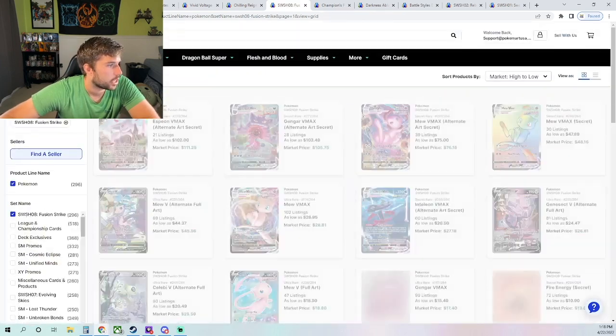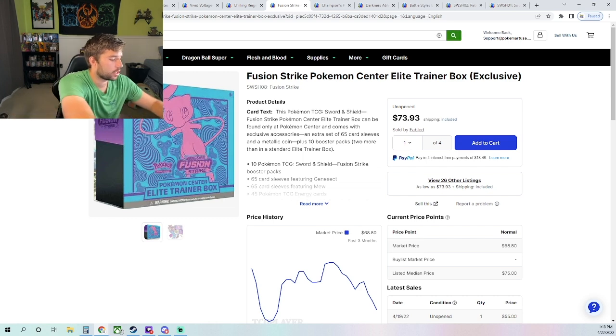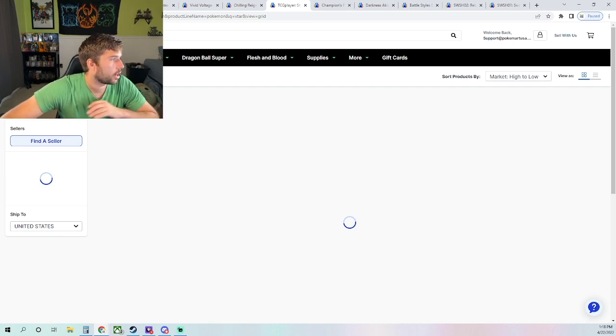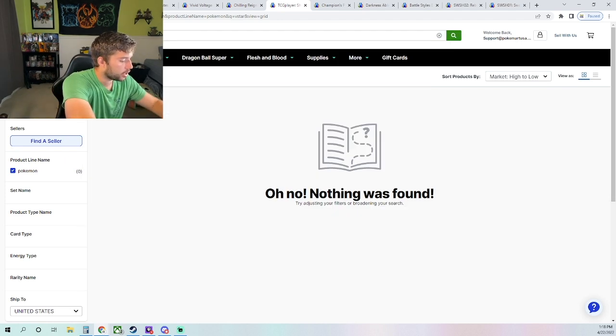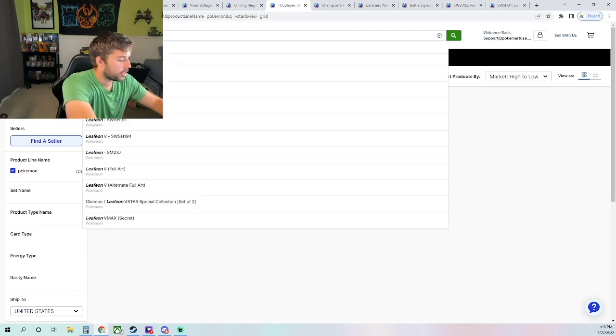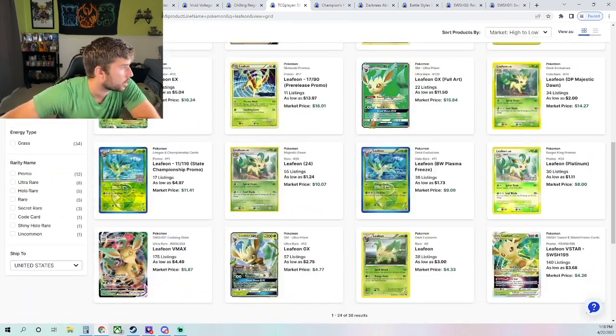When talking about the items themselves, this one was really hard for me. I know that I'm showing you guys the Pokemon Center Elite Trainer Box exclusive, but I want to make it very clear that if you're not going for the Elite Trainer Box, then I would personally say the V-Stars, I really do enjoy the V-Stars for Leafeon and Glaceon. This came out shortly around that time, so that's why I consider it in that era.